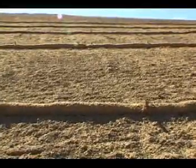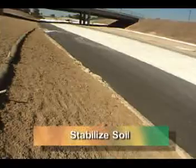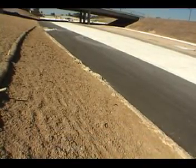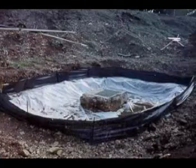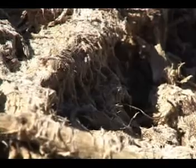Soil stabilization and sediment controls are always necessary, but even when they are in place, you must protect stormwater inlets as well. Storm drain inlet protection should be installed in accordance with Caltrans approved BMPs.